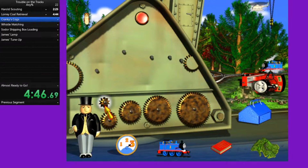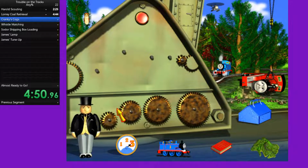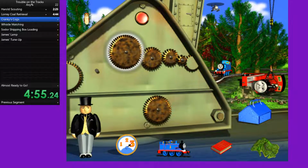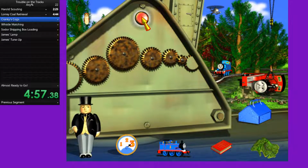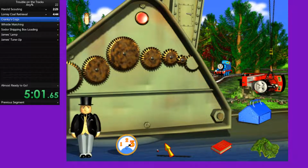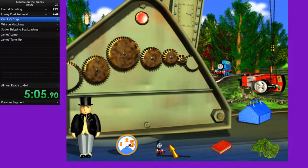Put the cogs on the right pegs, then click on the red button. Oh, James, what a disaster. It wasn't my fault. That's a great job. Keep it up. If you're sure you want to continue the story, click on Thomas again.